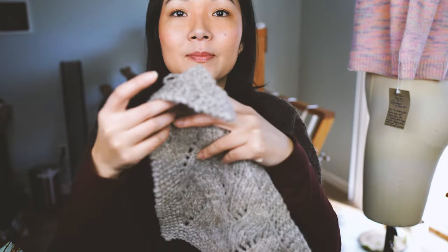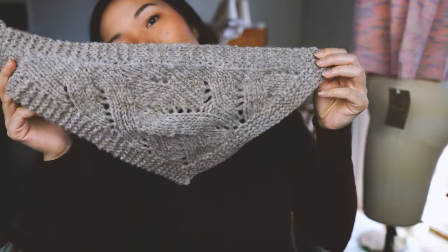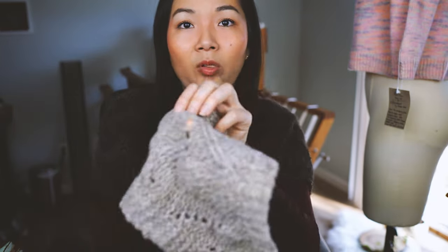So I chose a lace pattern that looks to me like a labyrinth, like the twisty, windy situation. It's a gently textured, not too harsh looking, not too defined lace pattern. I just bound that off yesterday. It's blocking now. It's almost dry already because the unspun yarn dries so quick. This particular blend was a little more hardy, rustic feeling, and less pliable while knitting. And then once blocked, look at that drape.